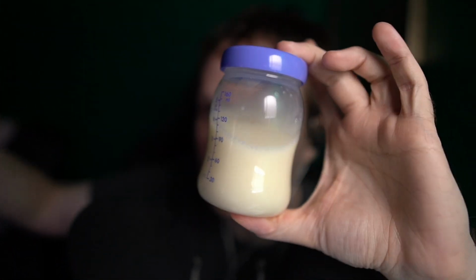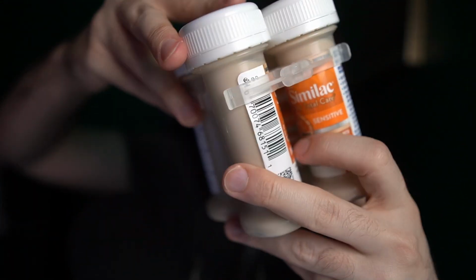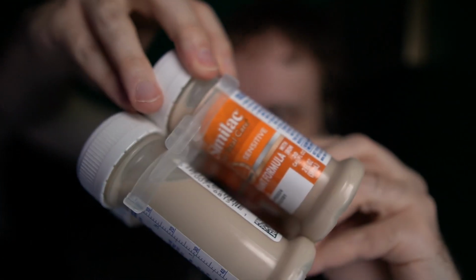So this is typically like, again, you pump breast milk with a breast pump. Okay. This is like the best way if you're not breastfeeding. But you can also get formulas. So these are some formulas.